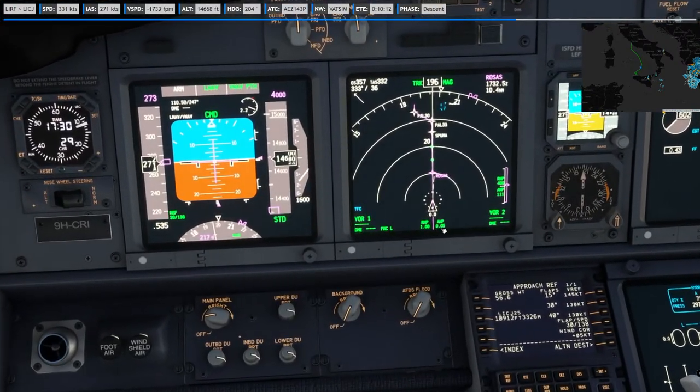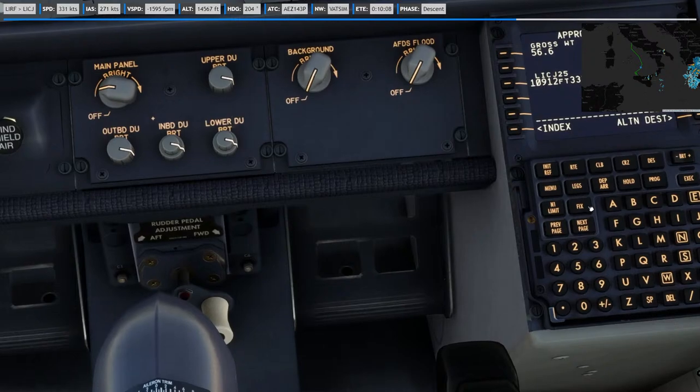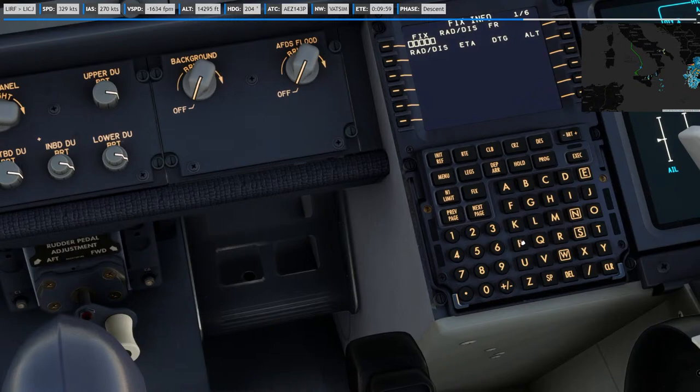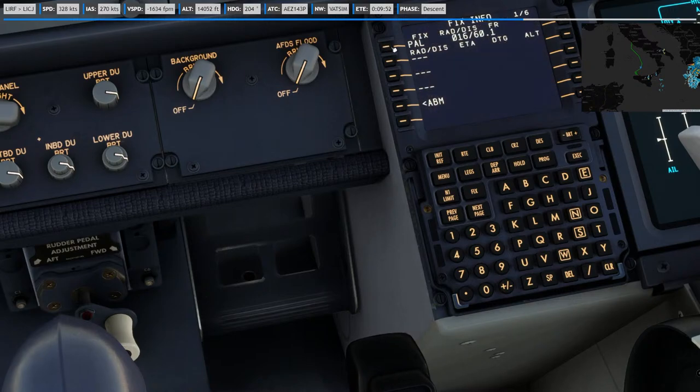RMP 1, this side 0.05, on this side, good. Let's set up a few pieces of info here. I'm going to do the fix. I'll add a more, it's the EAL, Papa Alpha Lima. That's the VOR 112.3, yes.